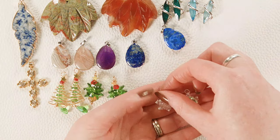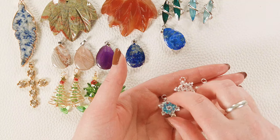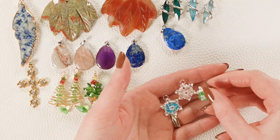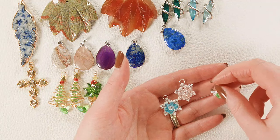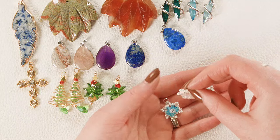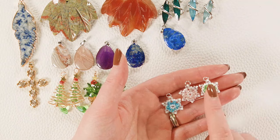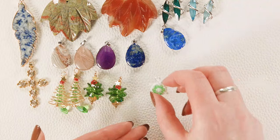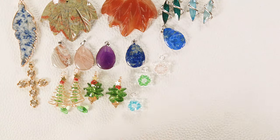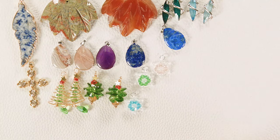Also on the winter and Christmas side of things, we have this little set of three. You'll get one of each color. Little adorable beaded snowflakes. These are made with seed beads and crystal bicones, and they're super sparkly. They are handmade. They have a jump ring through the top bead, and you'll get a set of three, a green one, a pink one, and a blue one. I just thought they were so sweet. Very, very cute.